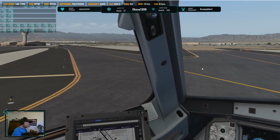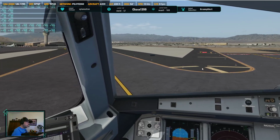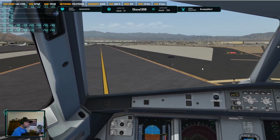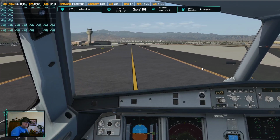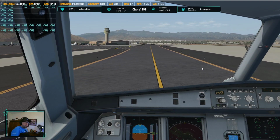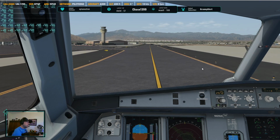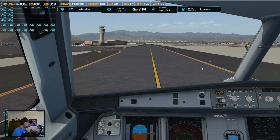So it'll be a left turn to heading 100 until we intercept that radial, and then a left turn for 040 to intercept. I'm just going to put that SID on my laptop, so the autopilot should do it on its own.